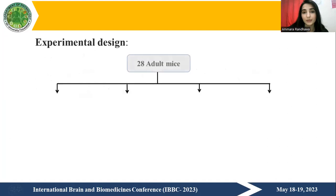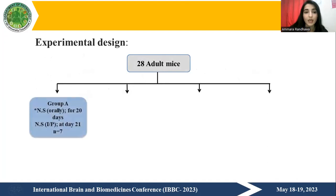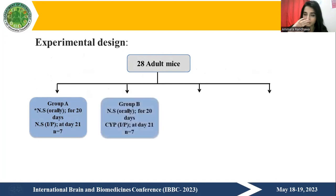So here's the experimental design. I took 28 adult mice and divided them into 4 equal groups, each group having 7 mice. Group A, which was my negative control, was given normal saline orally for 20 days and normal saline intraperitoneally at day 21. Group B, which was my positive control, was given normal saline orally for 20 days and cypermethrin intraperitoneally at day 21.